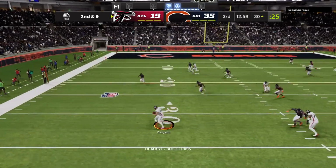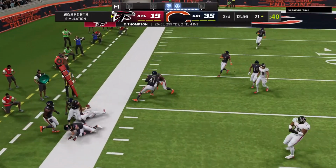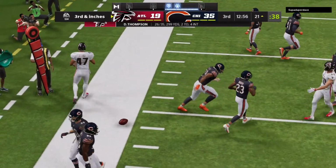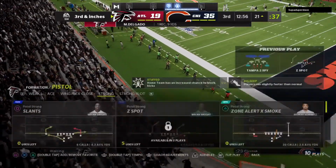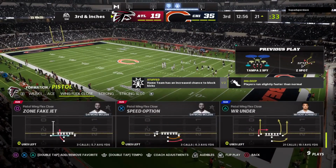Looking to throw. Thompson. He finds his man. Complete. It's Delgado. And he'll be out of bounds as he gets this down to about the 21 or 22. 9 yards, and that leaves him just short, so it'll be 3rd and less than a yard.